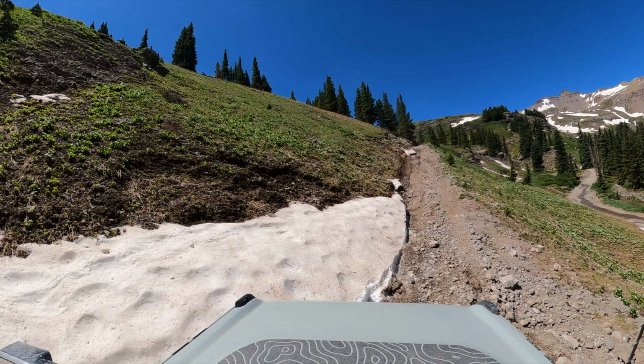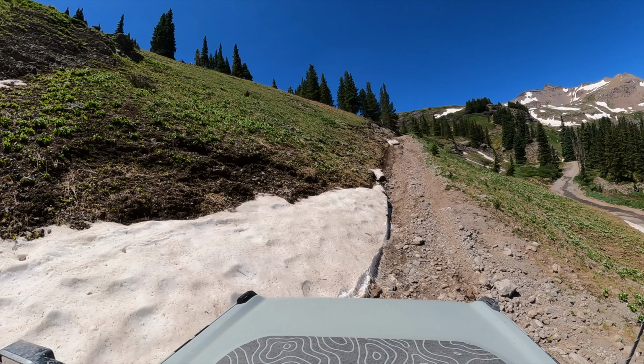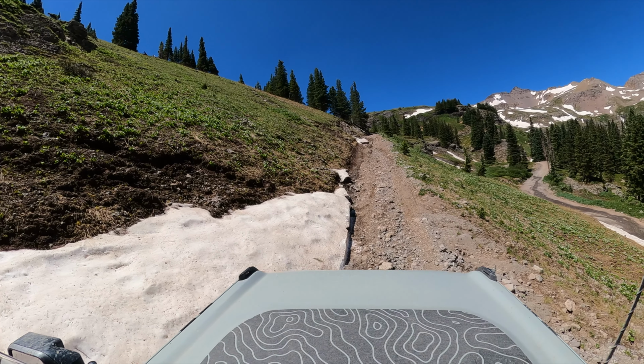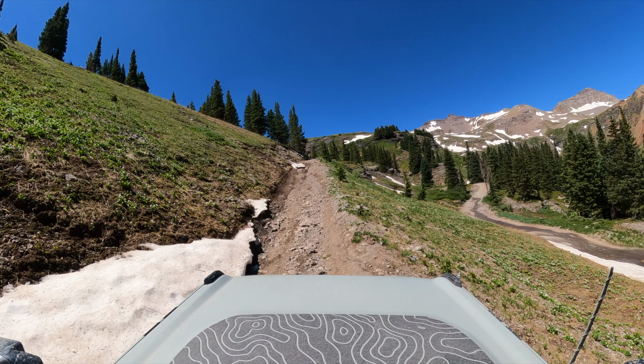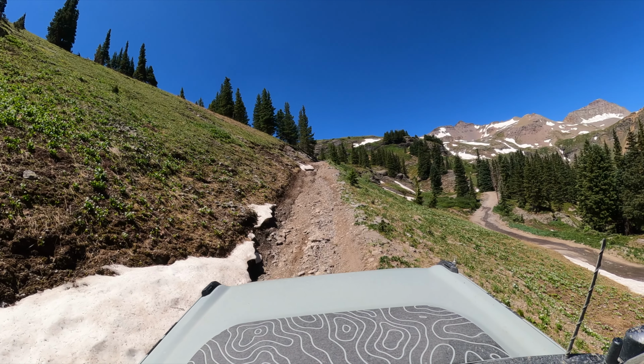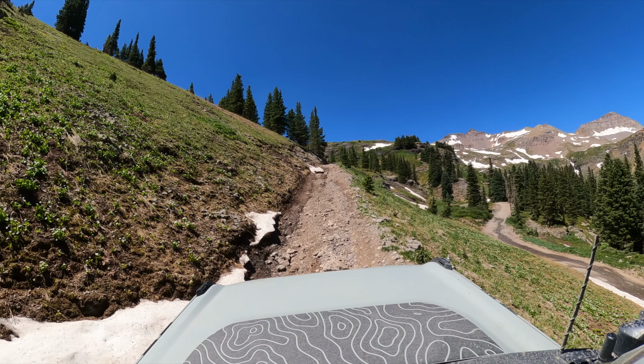When your rear tires get there, they kind of kick out a little bit, so it does feel like you're sliding off the hill a little bit. But other than that, it was pretty uneventful. You just have to take your time, be careful, kind of like you would if you were on Black Bear Pass. You know, you just want to take your time, make sure you're doing what you need to do, and don't panic, and you would be fine on this.